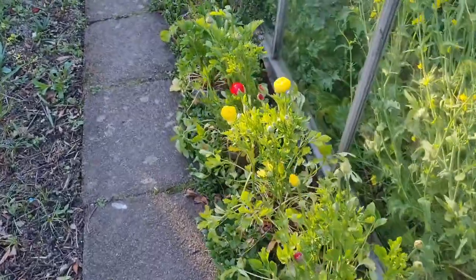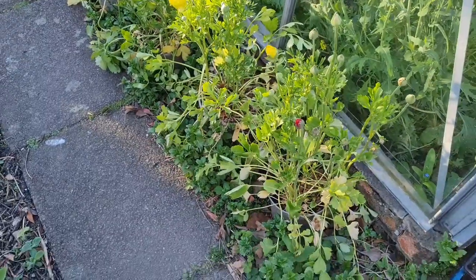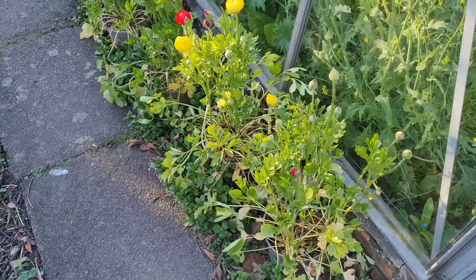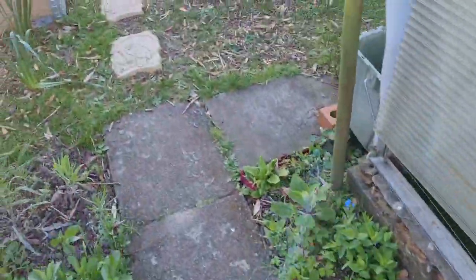The ranunculus are now starting to flower, which is amazing. So chuffed with myself that I've managed to grow these. I think the pots are too small for the plants now, and they need to go somewhere, but I have no idea where. So for now, they're just lining the greenhouse.